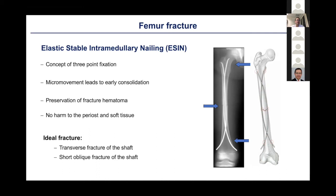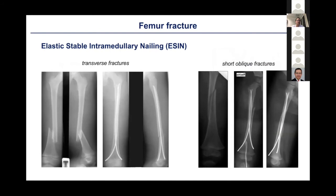And additionally, ESINs allow a closed reduction, which preserves actually the fracture hematoma. So the ideal fracture types for ESINs are transverse fractures of the shaft and short oblique fractures of the shaft. This is shown here, some examples of intramedullary nailing of typical femur fractures, a transverse fracture on the left side and a short oblique fracture on the right side.